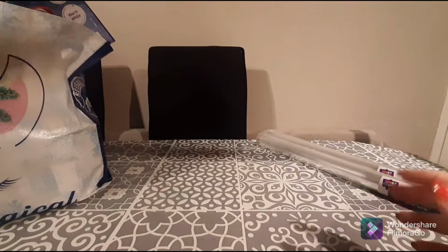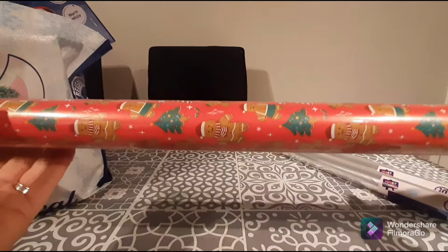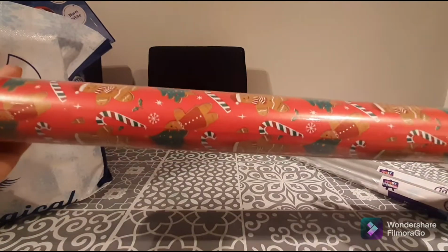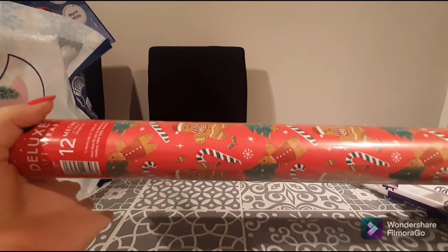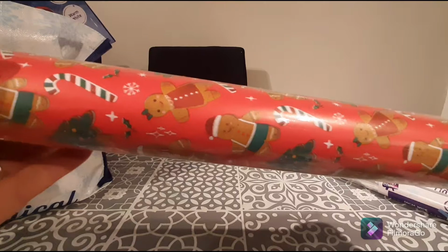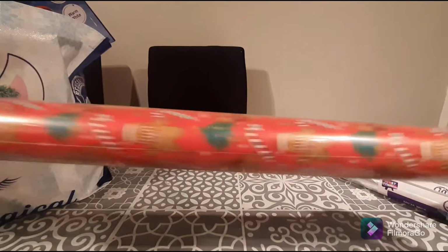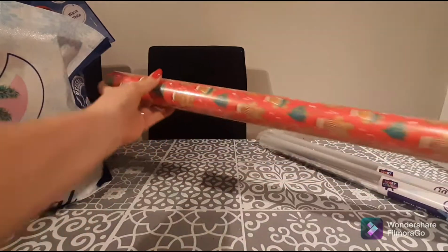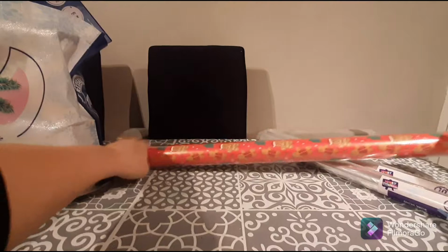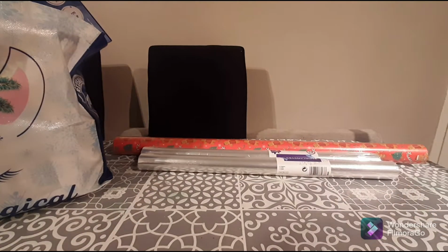I bought this gorgeous roll of Christmas paper. It cost £1. We're getting 12 meters of Christmas paper, so 12 meters, it's a deluxe gift wrap. And I just love the little gingerbread men and gingerbread ladies, the Christmas trees and all the candy canes. But this is a huge roll. It is a huge roll of Christmas paper. So I am totally set for Christmas wrapping.